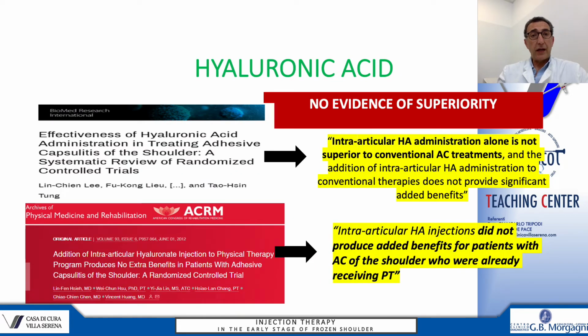We have 2 studies that don't give any evidence of superiority of hyaluronic acid compared with the steroids. We can find this in a systematic review of randomized controlled trials, and at the same time in randomized controlled trials too.